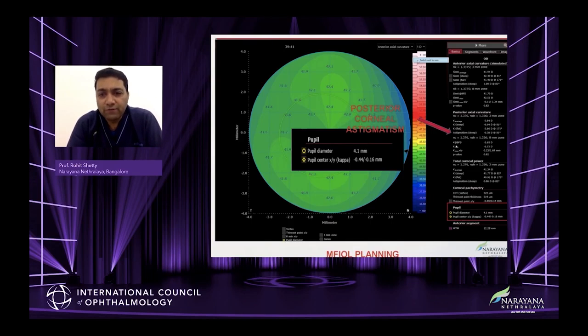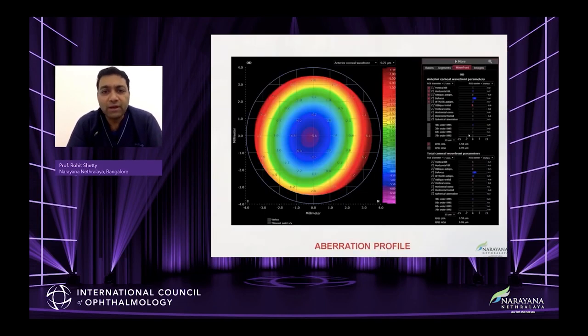And of course, if you're looking at posterior corneal astigmatism, post-refractive surgery eyes, or IOL power for keratoconic eyes or suspect keratoconic eyes, posterior corneal astigmatism plays a very important role, and that is already given here, which can be incorporated into any of your formulas. This is something which many other machines don't give you. These are the aberrations many other biometers don't give you.